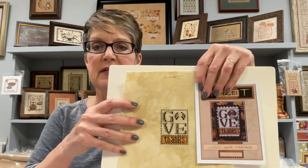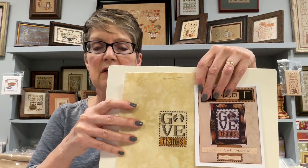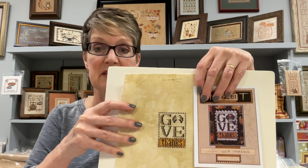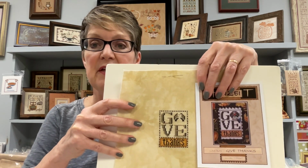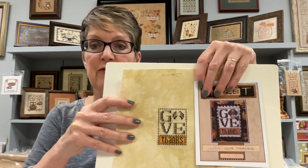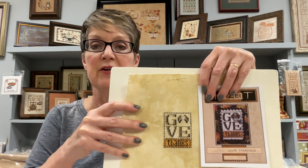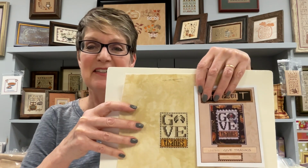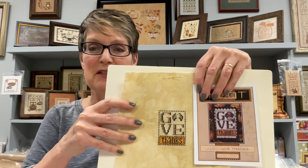All right, then I worked on Love Bits Give Thanks from Heinz It. The colors look a little bit different from the picture, but that's just the printing. So these are colors that were called for. I know the lettering looks lighter. Actually, I'm glad it looks lighter because then the black accent is very striking and gives it some dimension.